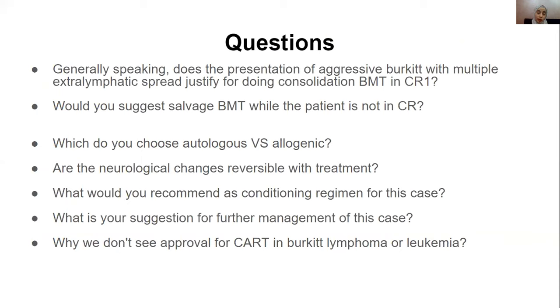HLA matching is pending, so we want to talk a little bit about how to manage her. Generally speaking, if the case is high grade, aggressive Burkitt with multiple extra lymphatic sites, we know that bone marrow transplant is not indicated at CR1. But if the patient has an aggressive presentation, would you consider doing bone marrow transplant at CR1 or not? Dr. Gabala, what's your take?